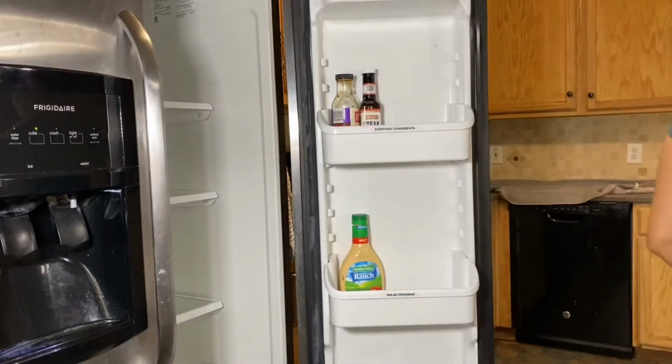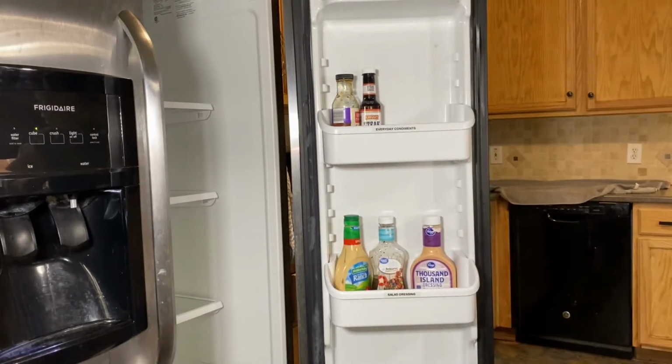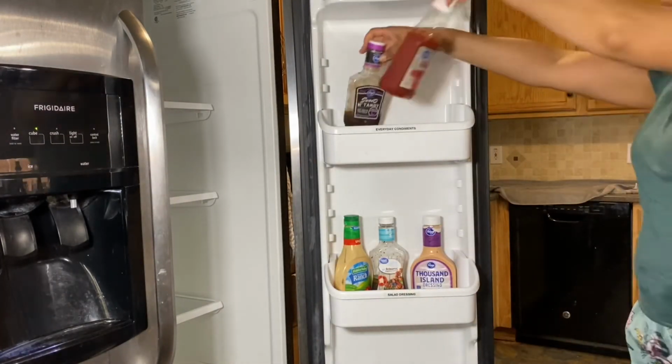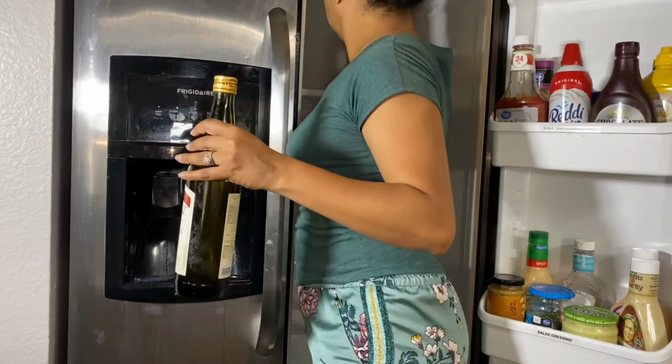It feels so good and actually very clean and sterile to have a clean fridge. I feel a lot better to know that I'm not touching germs and cross-contaminating things. So I think I really need to do this more often, because it feels like I'm protecting myself and my family by keeping it clean.